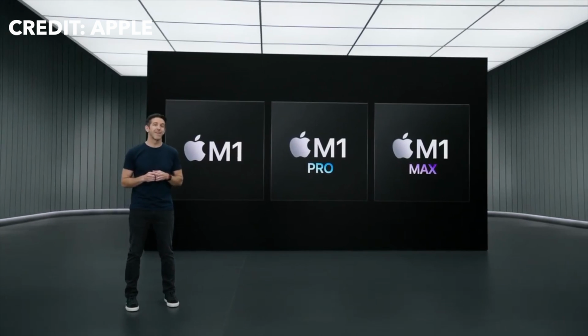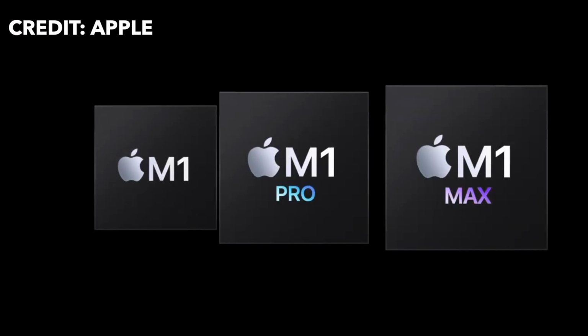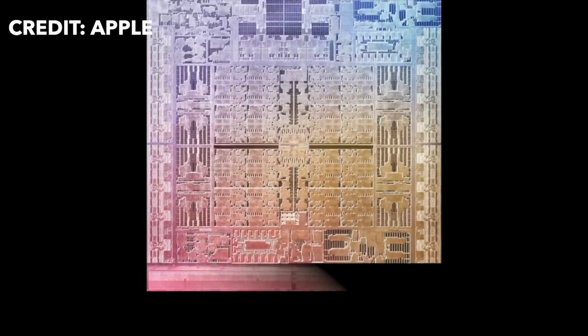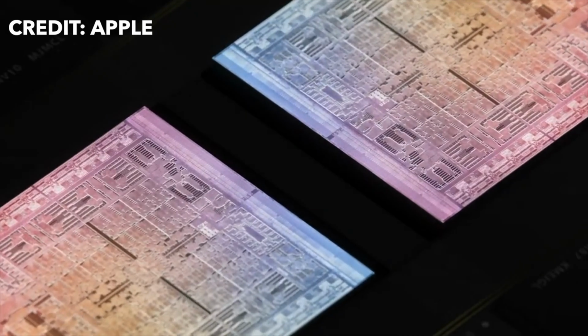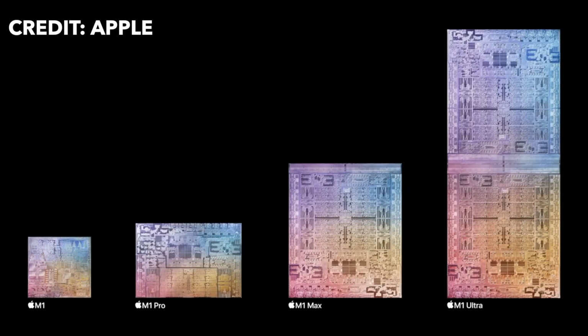At this point, they've just milked the M1 series so much with the M1, M1 Pro, M1 Max, and now M1 Ultra. So basically, you can think of the M1 Ultra as 2 M1 Max chips smushed together. They've built the M1 Max with UltraFusion packaging architecture to combine 2 chips into one, because at this point the chips are so big you literally cannot make them any bigger, but it behaves like one massive chip.